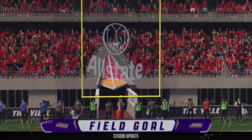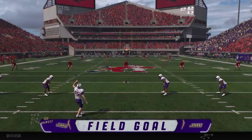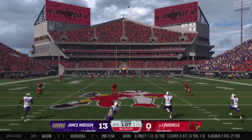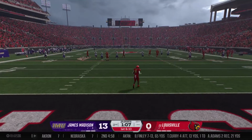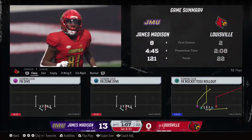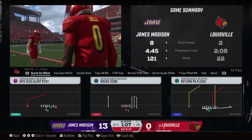Smashes it between the uprights. And now the lead is extended a little further. They were able to get a field goal on the board, and now they'll kick it away. Well, they were able to get a field goal and put 3 points up on the board after getting that interception. You would have liked to have seen the offense do a little bit more with that possession and give themselves an opportunity to score a touchdown. But listen, teams will take 3 points any way they can get it.